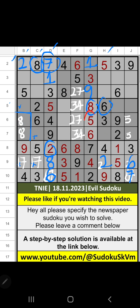Sixth row, we have 5. So 5 can't come in the cell, then 5 is confirmed here. 7th row and 6th row, we have 9. So 9 can't come in these cells, then 9 is confirmed here. Column C and 4th row, we have 6. So 6 can't come in these cells, then 6 is confirmed here.